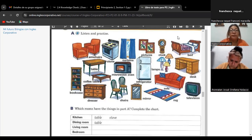Yes, Francesca. Sí, una consulta. ¿Cómo dijo que se decía alfombra? Rug. Okay. Rug. Gracias. Okay.